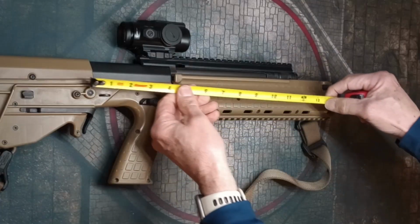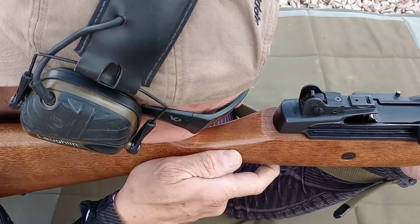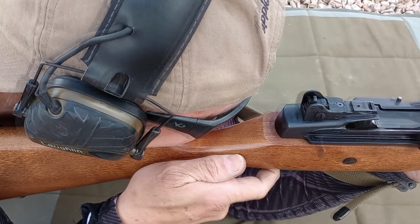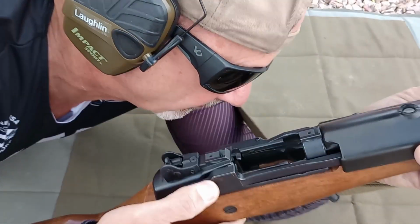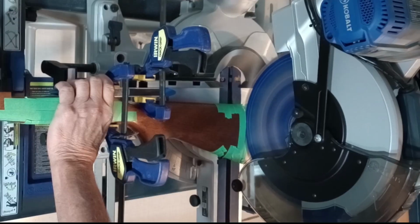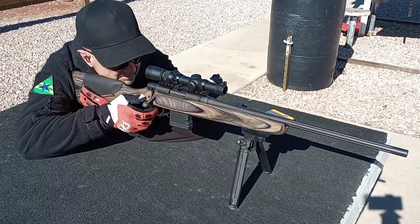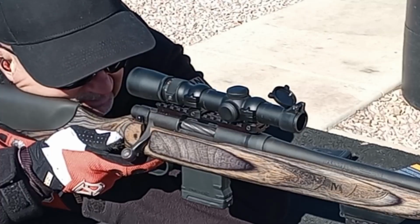KelTec RDB with 20-inch barrel and Vortex 5X Spitfire. Amgun tweaked Ruger Mini 14 running Tech Sights, Accuracy Systems adjustable gas block, and shortened stock. The bolt-action Mossberg MVP Predator topped with the Weaver V3 rifle scope.